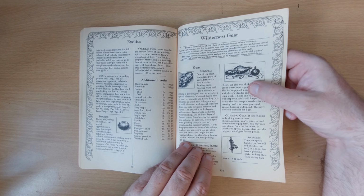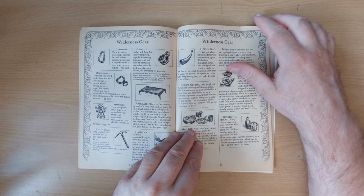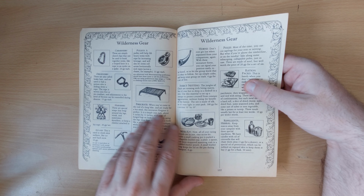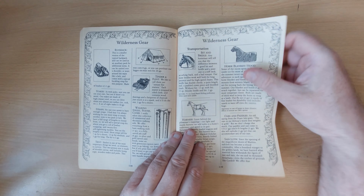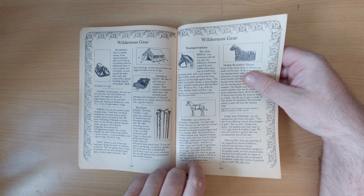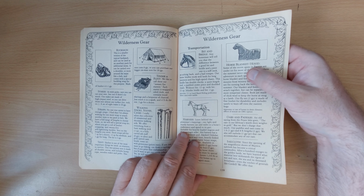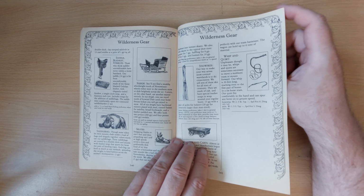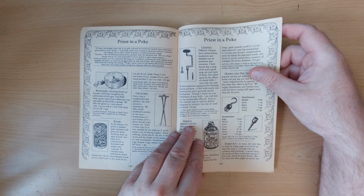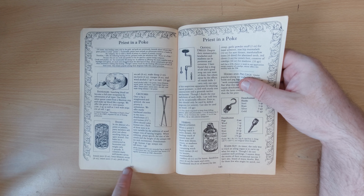And then we're coming on to wilderness gear, so bedrolls, climbing gear, sort of traditional stuff you'll have, harnesses, a fire grater, a pulley, a horn, tents, walking sticks, blankets, a horse blanket and hood, a saddle and stirrups, a sleigh, saddlebags, bandages, snake dung balm.